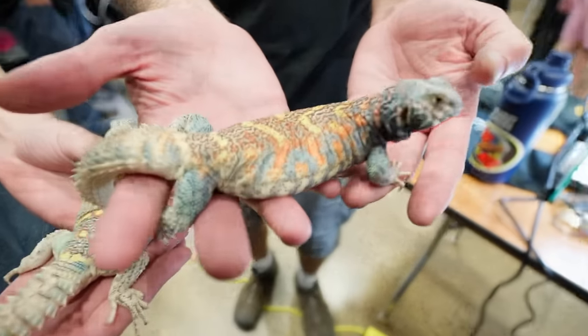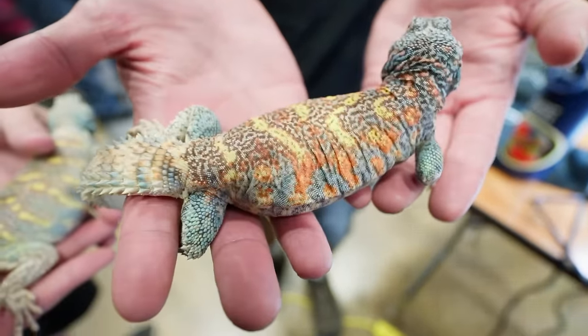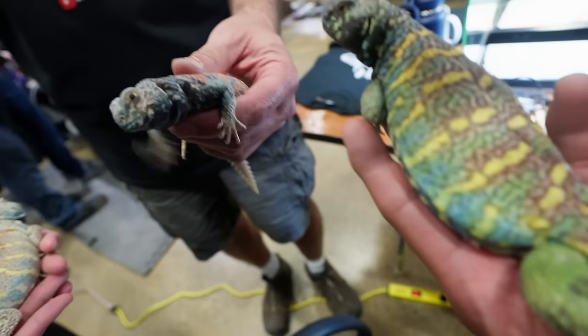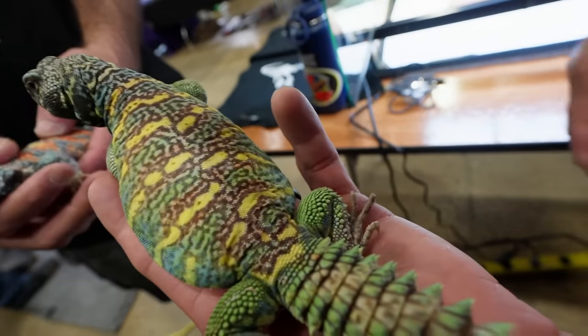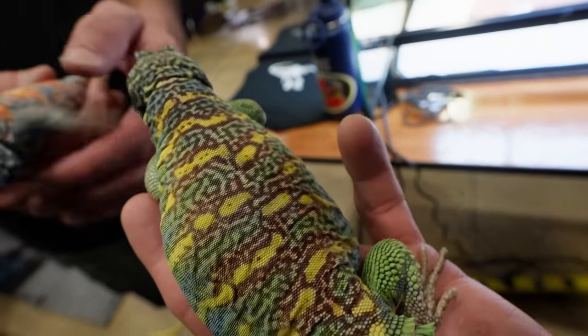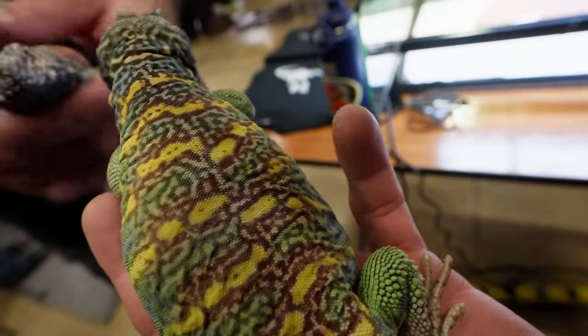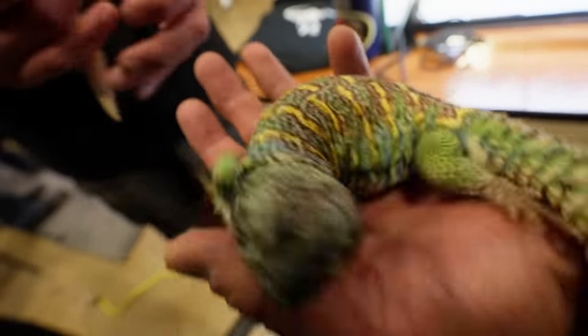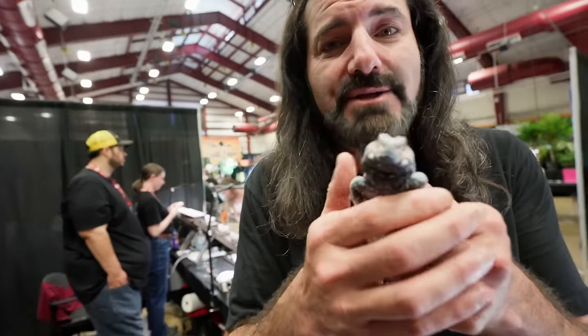What's really cool, one of the things that I like about these, they're just yearlings, right? So the adults are going to be even more colorful. Fully mature males have probably double the saturation, double the color coverage, and their color's ontogenic. So the older they get, the better that color gets. It's pretty badass. Wow.